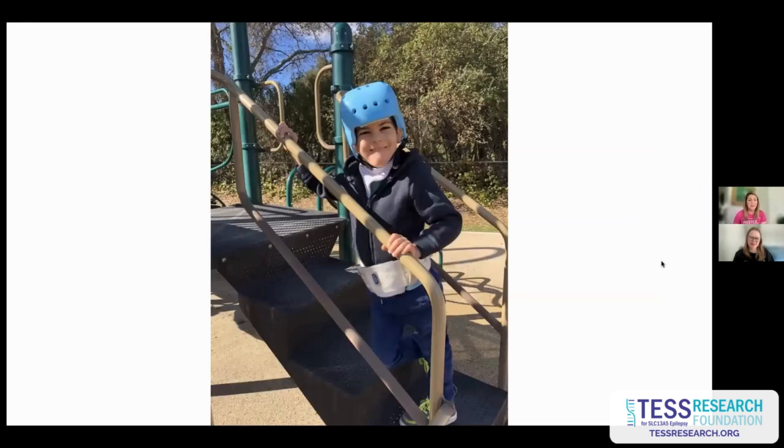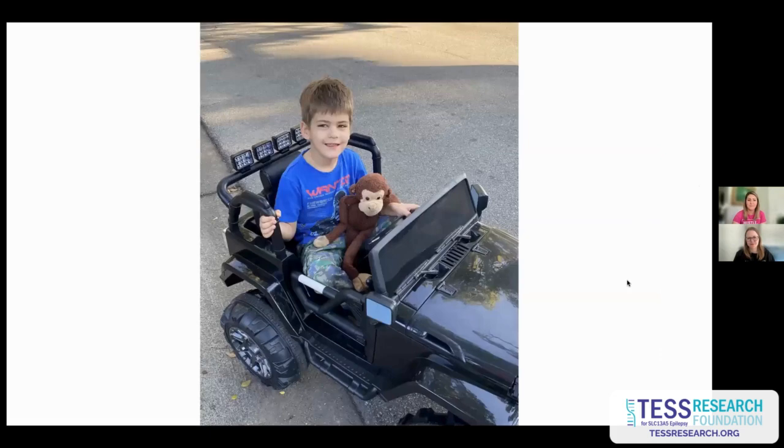At school on the playground, we of course wanted to make sure that Colton was safe. So he did use things like helmets when he was littler, and he had someone with him if he was on tall equipment. But our goal has always been for Colton to be able to do everything that a typical child would do at school. So we like the equipment that helps him participate in activities just like a regular kid.